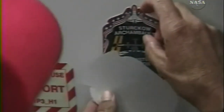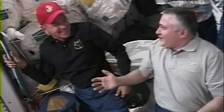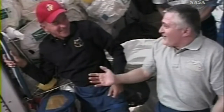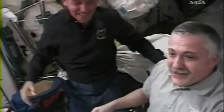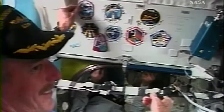We put it on with a different technique, which worked a little better. And here the station commander, Fyodor, is making a few comments about the success of the mission, the recovery of the Russian motion control system, and also the finishing of the 13A task with the S3/S4 segments.